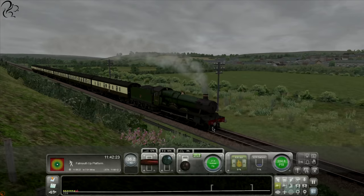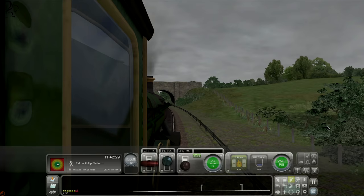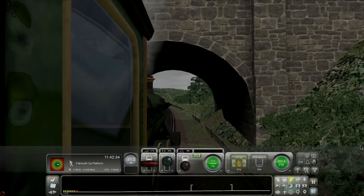Okay, I feel like we're suddenly going quickly. Let's just back off a touch. That's better. That's a nice maintaining speed. A nice speed to maintain, if I could speak English properly.